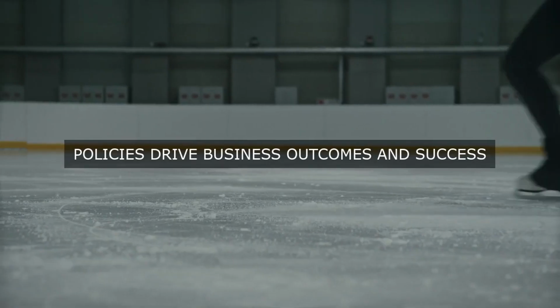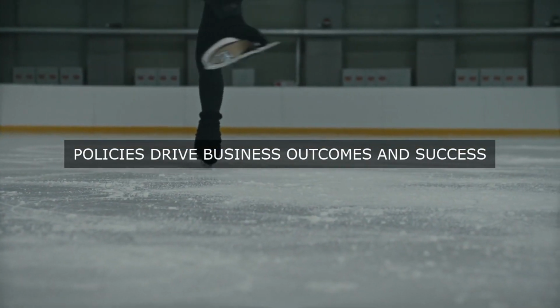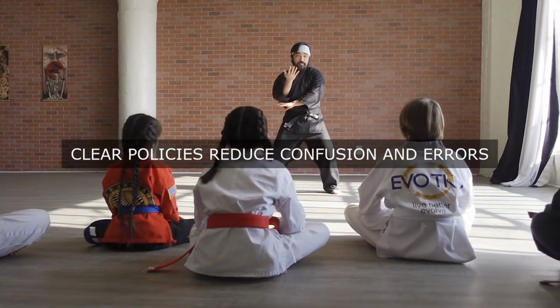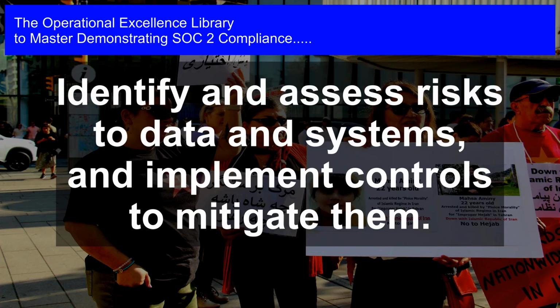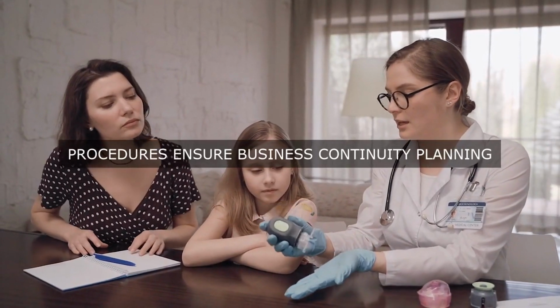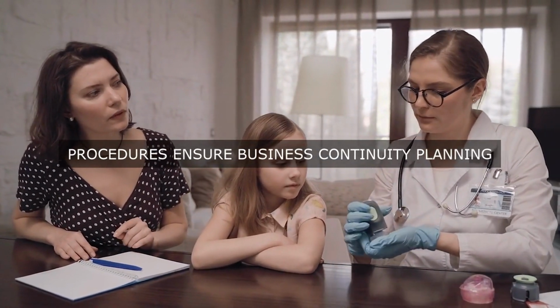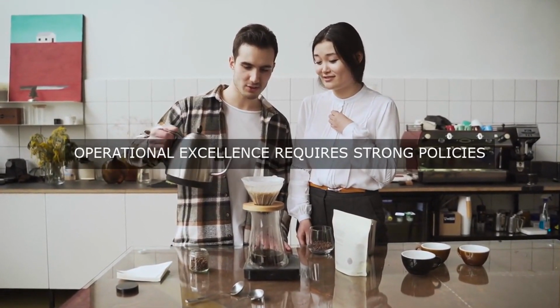Policies serve as the foundation of a SOC 2 compliance program, providing guidance and direction on the management of information and the mitigation of risks. Effective policies clearly define roles and responsibilities, establish expectations, and outline the necessary procedures and controls to ensure compliance with regulatory requirements and industry standards. Well-defined policies facilitate operational excellence by, 1. Establishing a culture of compliance. Policies communicate the organization's commitment to compliance and security, promoting a culture of accountability and responsibility among employees.